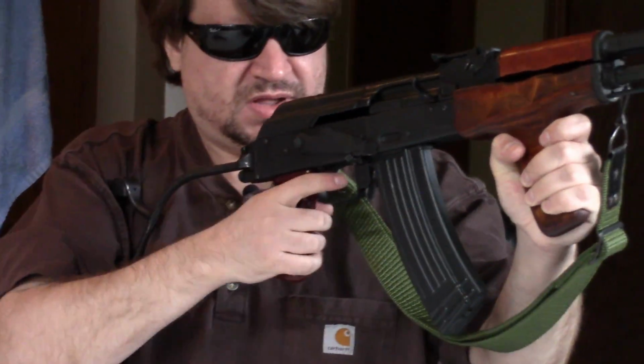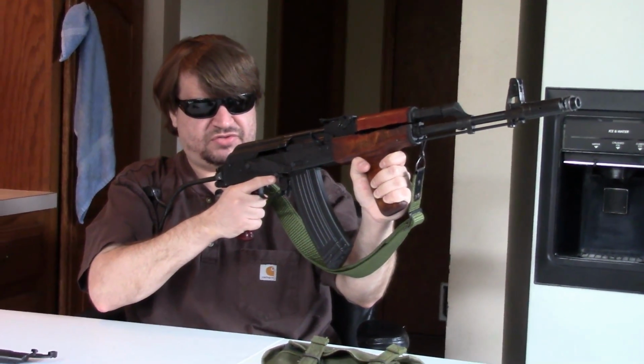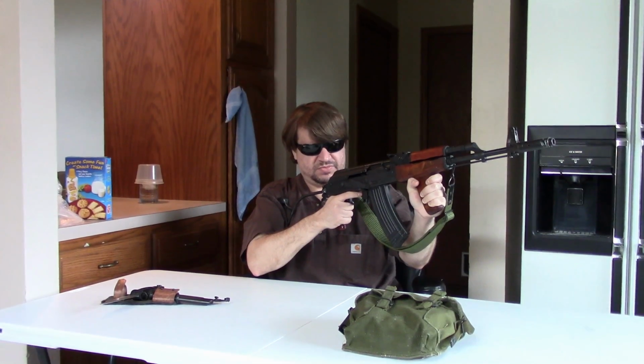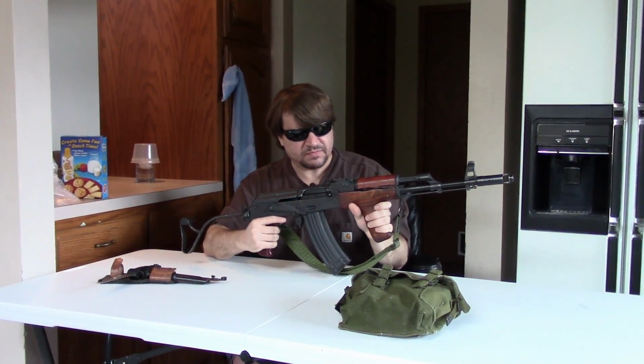And again, I needed to go out and shoot this anyway. Hadn't done it in a while. I needed to try out the trigger after it was reworked, and yes, I did get the trigger slap issue worked out, so it's a lot of fun, and this muzzle brake is very effective.